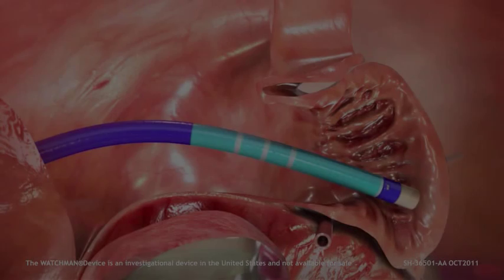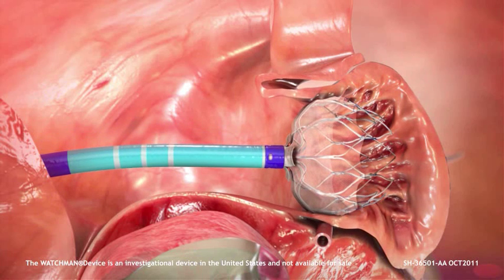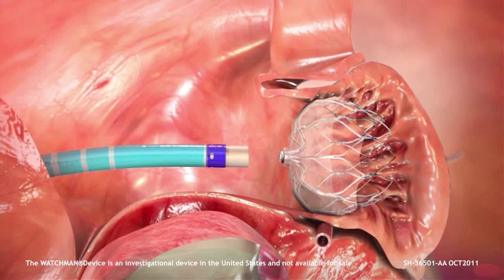The Watchman device is placed at the mouth of the appendage, and there is a fabric covering which will eventually seal off the appendage completely. To begin with, the fabric is porous and it allows blood to pass back and forth through the device. But that's important for the process of what we call endothelialization to take place. In other words, cells will settle down on that membrane and form a new skin over the device. And that skin ultimately is continuous with the mouth of the appendage, sealing it off. And when the appendage is sealed, no blood can get in, no clot can get out.